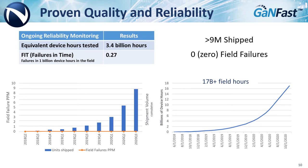The production ramp has continued strongly, and we can now update that over 9 million GaNFast power ICs have been shipped. Reliability testing is at over 3.4 billion equivalent device hours, with over 17 billion field hours, and the FIT rate is less than 0.27, and there have been 0 field failures.